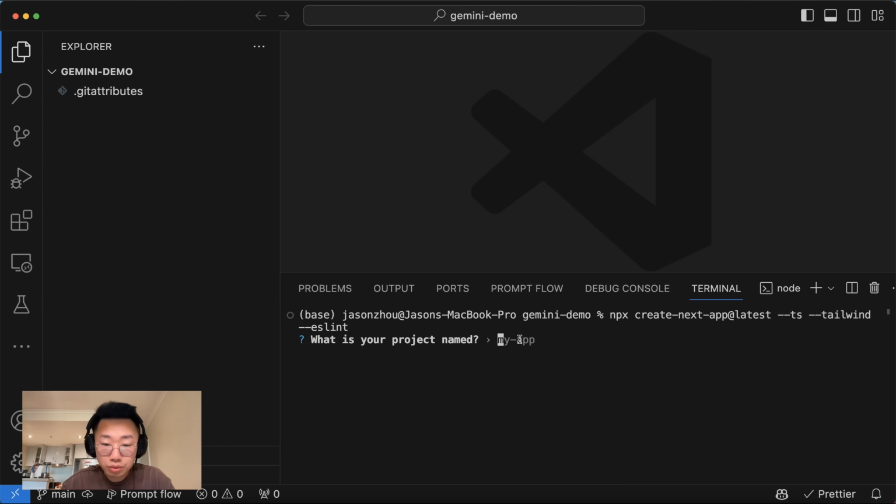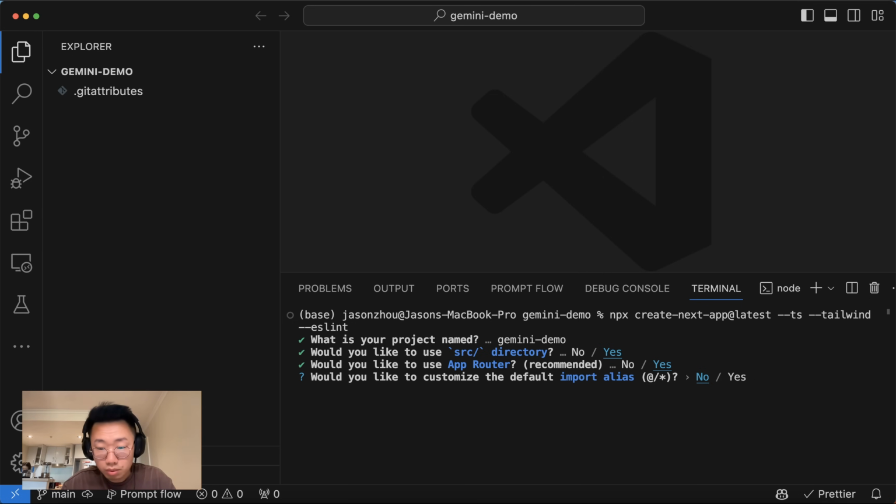Click enter. And we will need to name the project. It can be any project name. I will give it a name called Gemini demo. And I will select yes for the src directory, and we will need the app router, and we don't need to import alias.